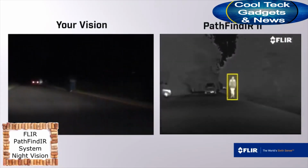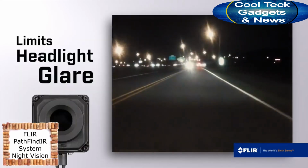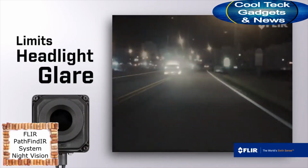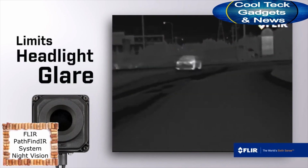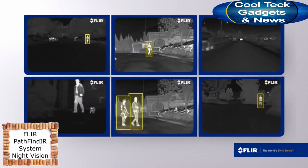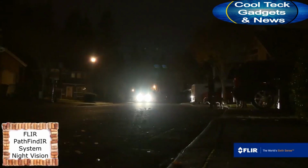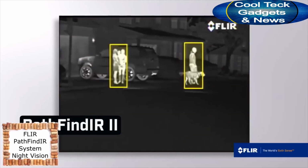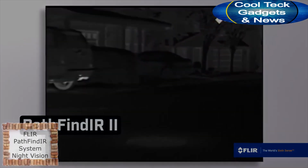Pathfinder 2 extends your view well beyond your headlights and on either side of the road. Pathfinder 2 is unaffected by the glare of oncoming headlights, which can improve visibility and reduce eye strain. Like other dashboard instruments, the Pathfinder 2 will quickly become a trusted checkpoint as you drive. You can't predict what hazards await in the dark, but you can see them sooner with the FLIR Pathfinder 2 thermal night vision system.